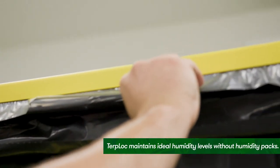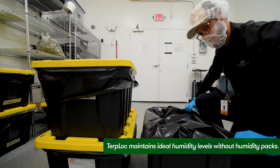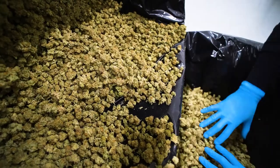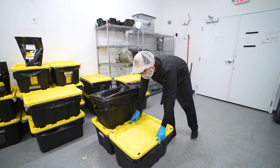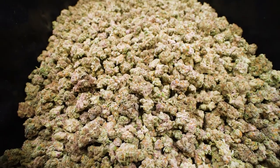Modified atmospheric films are very common in the food industry and becoming more and more common in all sorts of industries with products with a volatile shelf life, because modified atmospheric films are able to curate very specific internal microclimates. It's incredible what we can do with multi-layered resins these days in terms of creating products that can actually curate individual microclimates without the need for humidity packets, oxygen absorbers, nitrogen flushing, anything like that. We call this active packaging.